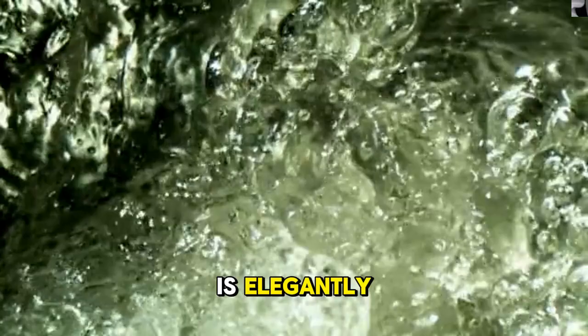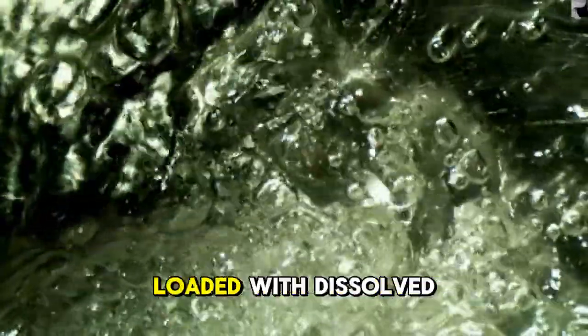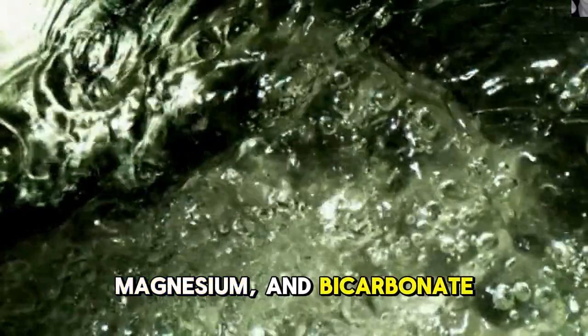The actual mechanism is elegantly simple once you see it. Seawater isn't just water, it's an electrolyte solution loaded with dissolved calcium, magnesium, and bicarbonate ions.